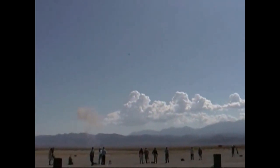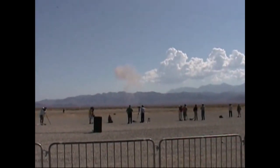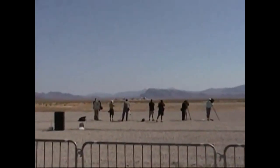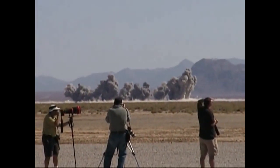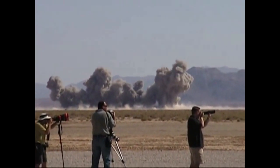Spirit bomber, each delivering 20 Mark 82 500-pound general-purpose bombs. Ladies and gentlemen, please direct your attention to the big screen for a replay of the B-2 attack.